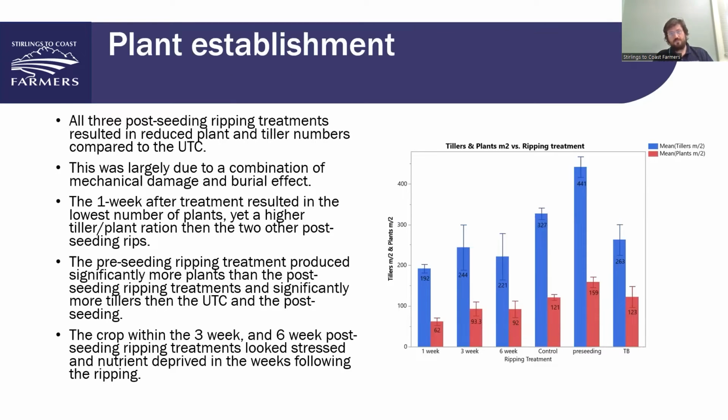Then we measured plant establishment. All 3 post-seeding ripping treatments resulted in reduced plant and tiller numbers compared to the untreated control. This was largely a combination of both mechanical damage to the plants and a burial effect that the plants were suffering. The 1 week after treatment resulted in the lowest number of plants, yet it had a higher plant to tiller ratio.